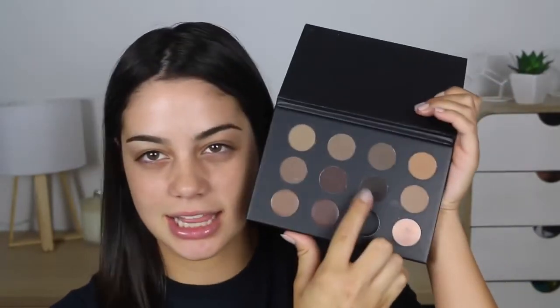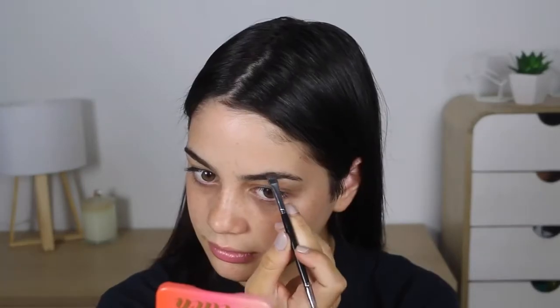Okay, so first things first is eyebrows, and I'm using the BH Studio Pro Ultimate Brow Palette. I always use this color here for filling in, adding a little bit of brow on. Then I use this color up here just to go over the hair that I already have.